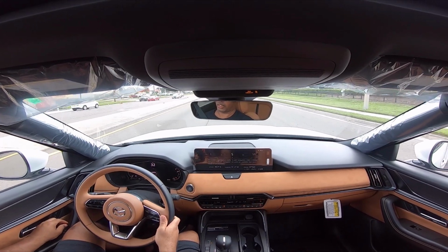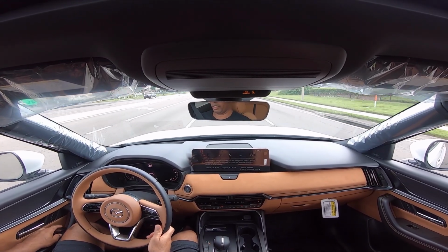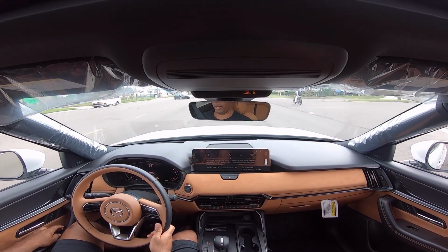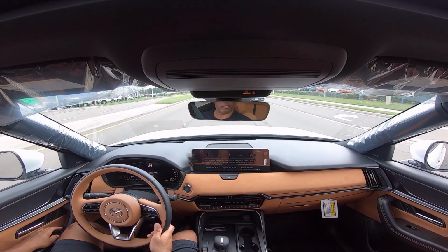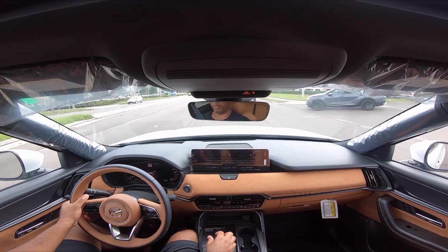All right. So yeah, that definitely feels smoother, and I would say even a little bit more powerful. Definitely feels a little bit more powerful than ours. I could feel that difference already. Right, so let me get over.